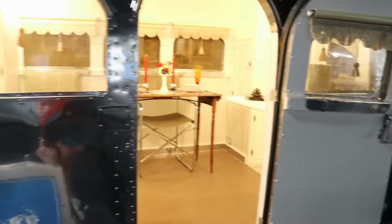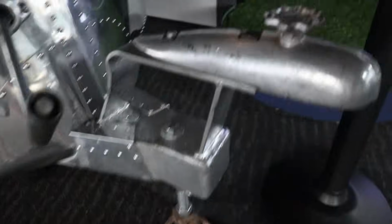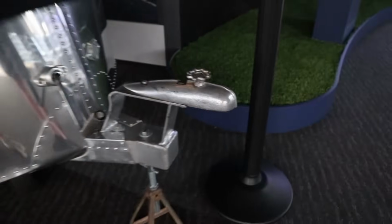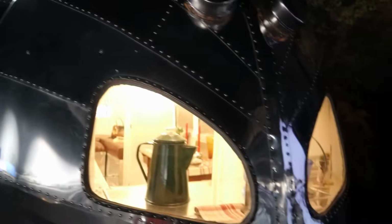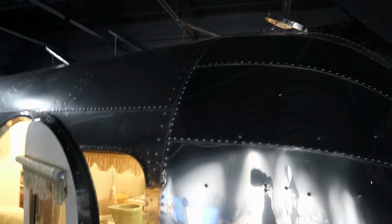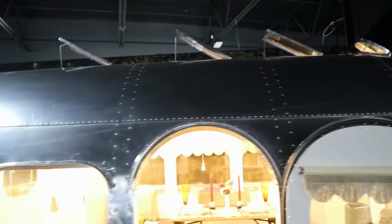The door is really thick, I think. Look at this little hitch. How cool is that? Look at the design of that. Isn't that interesting? Just that beautiful look with the vents. And it's got 4 vents across the top. But then again, you know what? This was before the age of air conditioning, so they probably had to open those to keep cool.